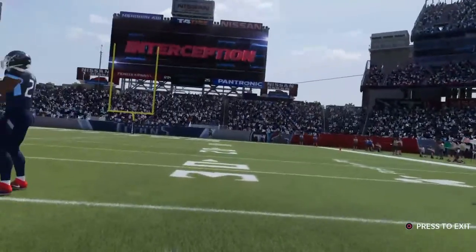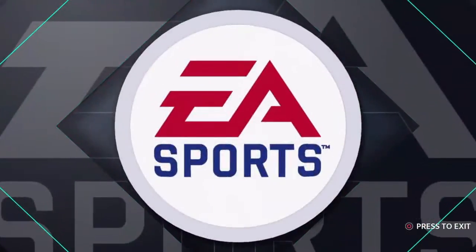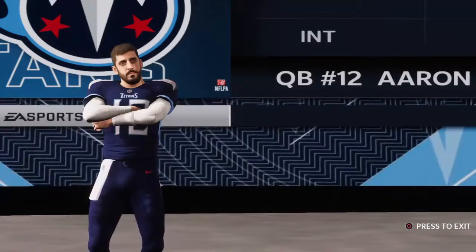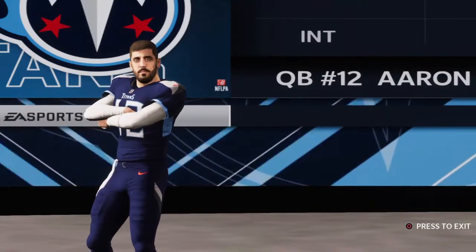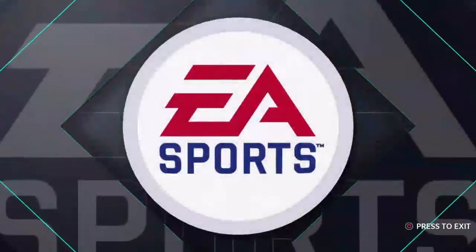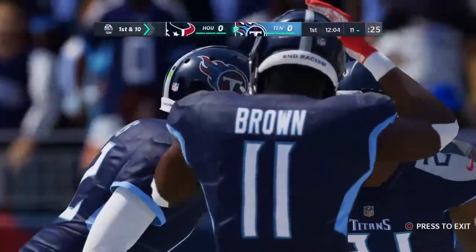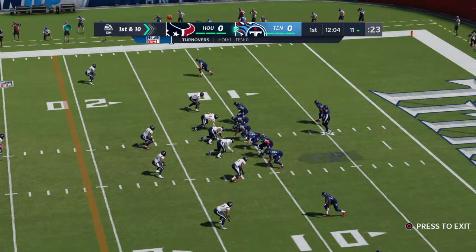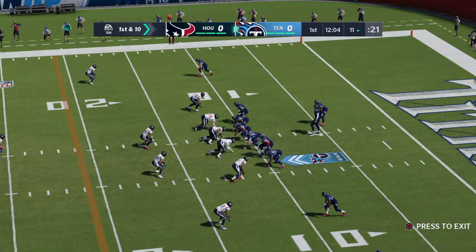So here are the Titans backed up to start this drive. They'll be led out by their highly decorated quarterback, Aaron Rodgers. It's a pretty bland game he had last time out. Ended up throwing one interception. Didn't have a touchdown to offset it. But the team found a way to win. He found a way to lean on other parts of the offense that carried them through. Now a first and 10 at the 11.